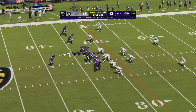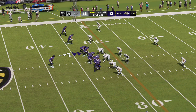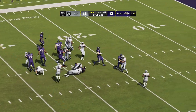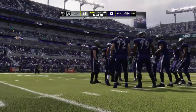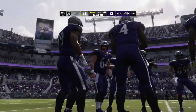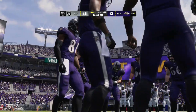Second down and 3. Inside handoff, Henry. And he's able to get it down to the 25-yard line. 7 yards there and a first down. We use the word relentless a lot with guys who are aggressive on the field. In this case, it really fits, doesn't it? How about his ability to break tackles and his feet never stop moving?